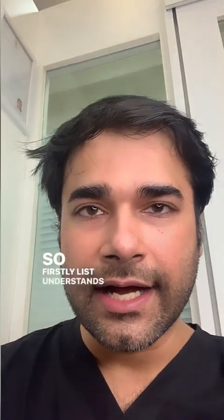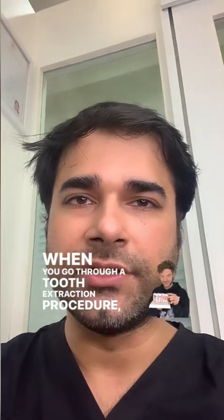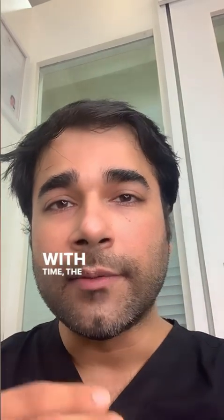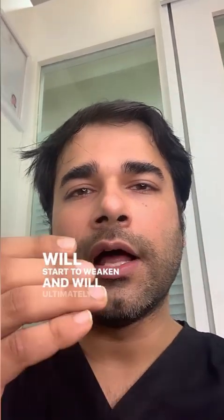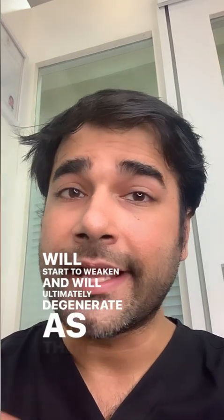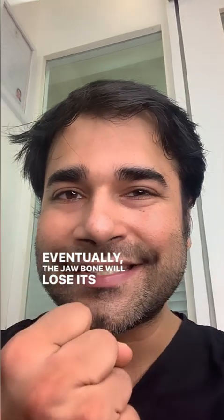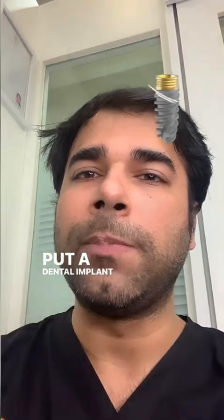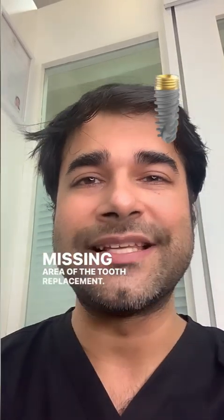So, firstly, let's understand some important facts. When you go through a tooth extraction procedure, you are left with an empty socket and a bone. With time, the portion of the bone present around the teeth will start to weaken and will ultimately degenerate, as there will be nothing to support it. Eventually, the jawbone will lose its density and decrease in its size. To prevent the bone from deteriorating, your dentist should put a dental implant in the empty socket area to support the missing area of the tooth replacement.